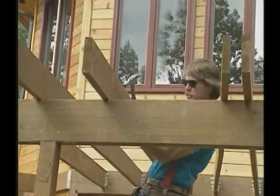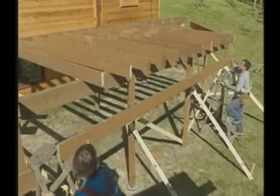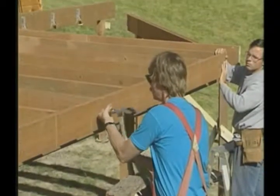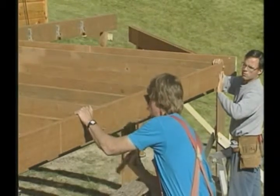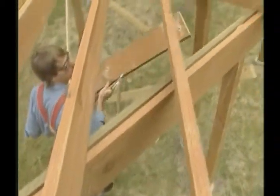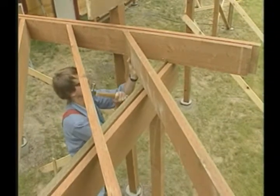Same thing here. Toenails from each side into the beam. Okay. Well, here I have a helper who raises and lowers the rim flush with each joist as I work my way down. Even on a complicated deck like this, with level changes and angles, it's just a matter of filling in with joists every 16 inches. Here the end of our joists butt into a beam instead of a ledger, and meet the beam at an angle.